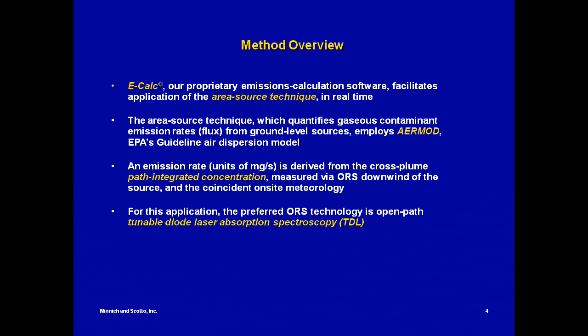So I want to go over briefly here the method overview. E-Calc is our emissions calculation software which facilitates application of the area source technique. Now I'm going to talk about E-Calc in a minute, but I just want to mention what the area source technique is. It is a technique which quantifies the gaseous contaminant emission rates, which is flux, from ground level sources. And these ground level sources could be landfills, hazardous waste sites, lagoons, or oil and gas industry processes and pipelines. And it employs AERMOD, which is the US EPA guideline air dispersion model.